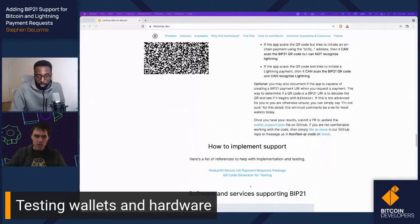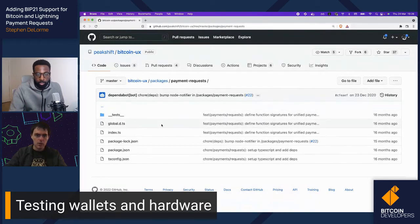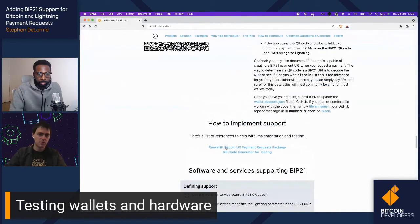John's is working on one, it's his company Peak Shift, and they're trying to build a node package that you can implement. So definitely check out what he's working on. I'm not entirely sure personally what the state of it is, or if it's ready for production or not. So you'd have to reach out to him and ask. But just for the purposes of proof of concept, I did this simple thing called QR code generated for testing.